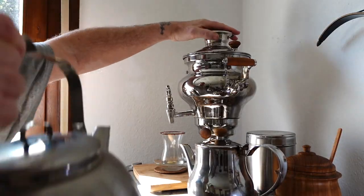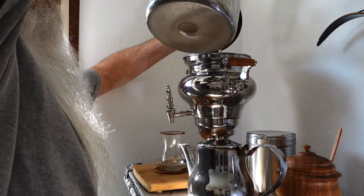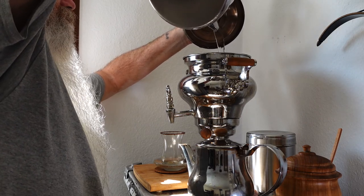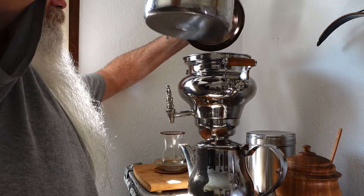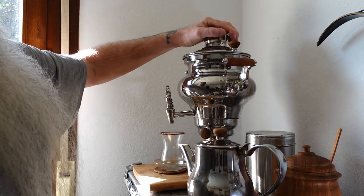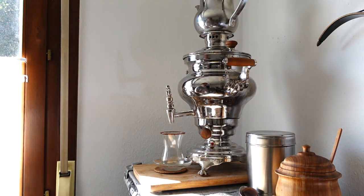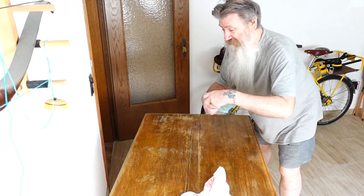The last glass of tea, because I have to relocate my samovar and set it up before I actually move all my table stuff around. So I've got enough supply of tea over the day. It's quite important to get it all filled up, so there's enough supply for the next few hours and I don't have to mess about. Fill that right up. Put the kettle on top. And that's all set.